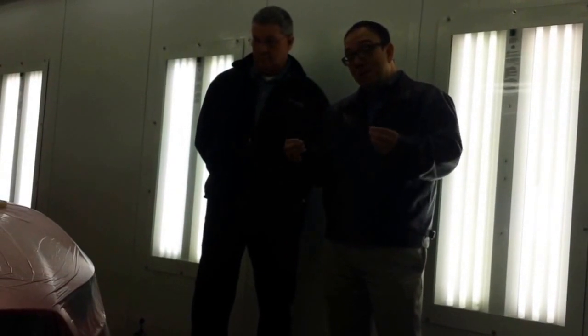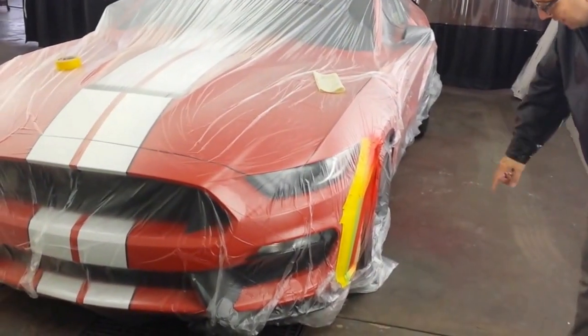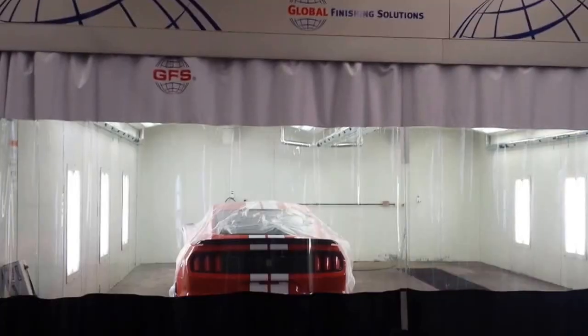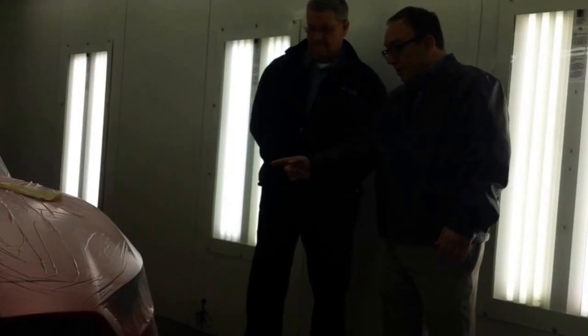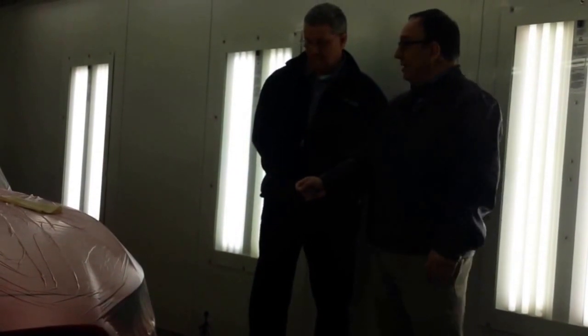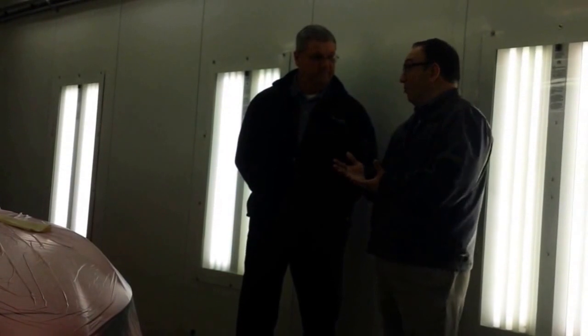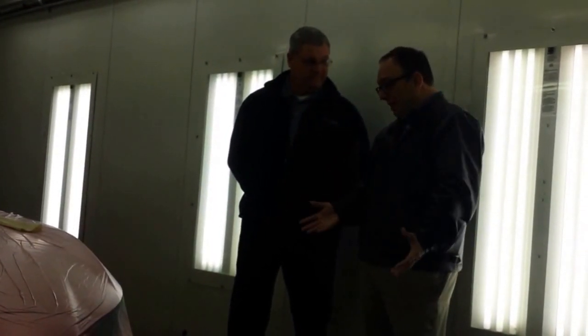When you buy a Shelby Mustang, you want everything perfect. And so in this particular case, here we are in the prep deck here at the body shop. You had a little blemish in the paint. That came from the factory, unfortunately. Okay, so this is part of what you do, is the cars come in, you inspect these things.